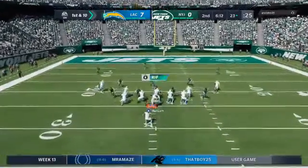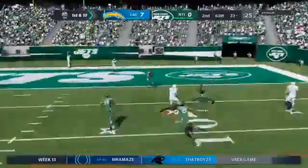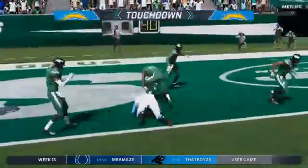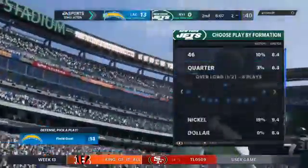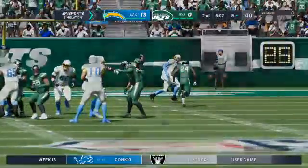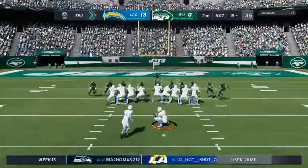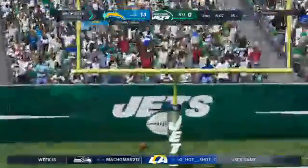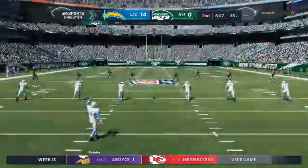After the turnover, here's Herbert. And this is complete. It's Allen. And he takes it in for a Charger touchdown. Keenan Allen, his 6th touchdown of the season. And the Chargers find a way to stretch their lead. For the extra point. This has just been an offensive explosion here in the second quarter. Yeah, held scoreless in the first quarter. Now they find the end zone again here in the second.